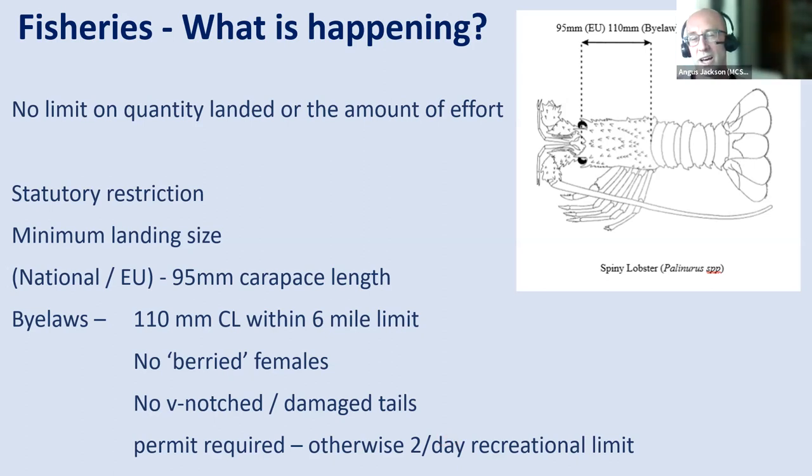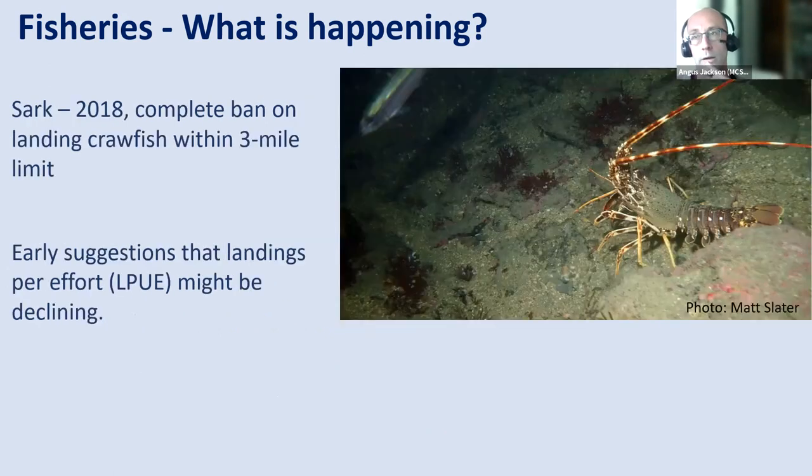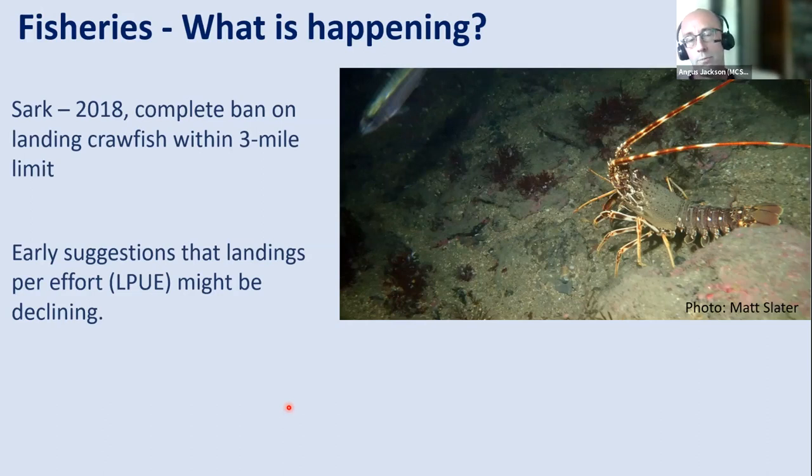But it's unlikely, I think, that just this minimum landing size by itself is adequate to prevent overfishing. And maybe some additional management actions are needed, really, to ensure the longevity of the population. And in some places, this has absolutely happened. So on Sark, following Sue's video, the next year, there was a complete ban on landing crawfish that still persists within the 3 mile limit of the coast of the island. And that's a really definite action to encourage that population to be really stable, really properly established before allowing the fishery to reopen to it.